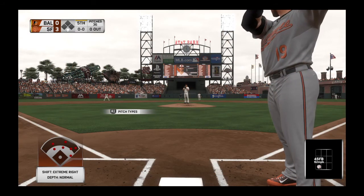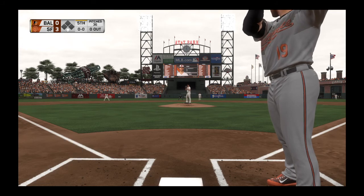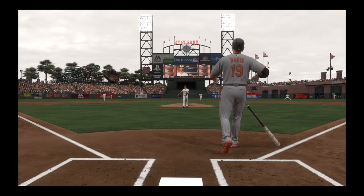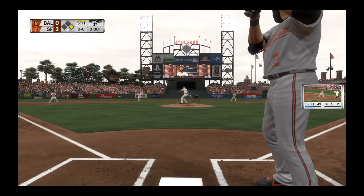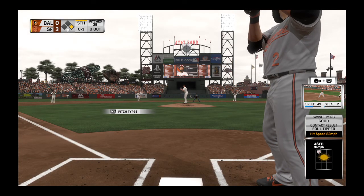Here's Chris Davis now. Comes into this at bat 0 for 1 in the ball game. Number 19. Here comes the first pitch. Davis. And he can't get out of the way there, so the leadoff man will be aboard to open up the inning. The right fielder, number 2. In now is Pedro Alvarez. He's 0 for 1 thus far. No runs, just 1 hit, and no errors for the Orioles so far.